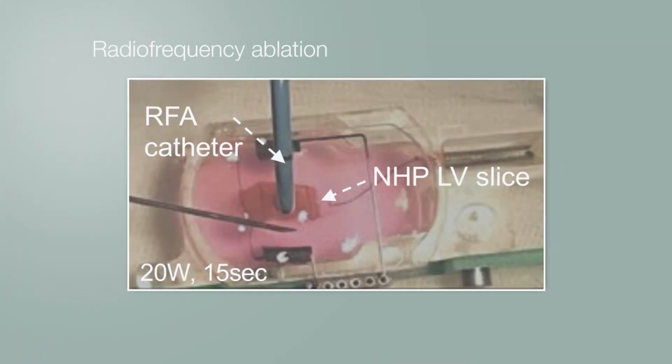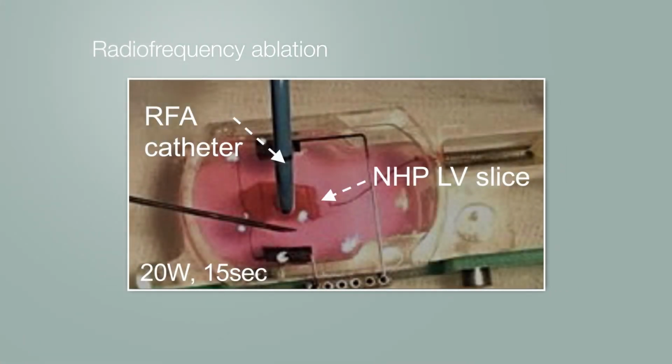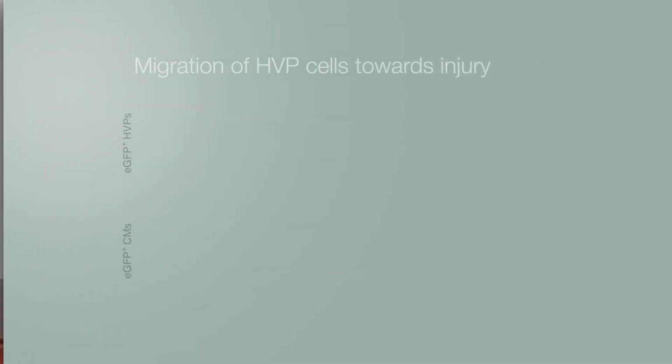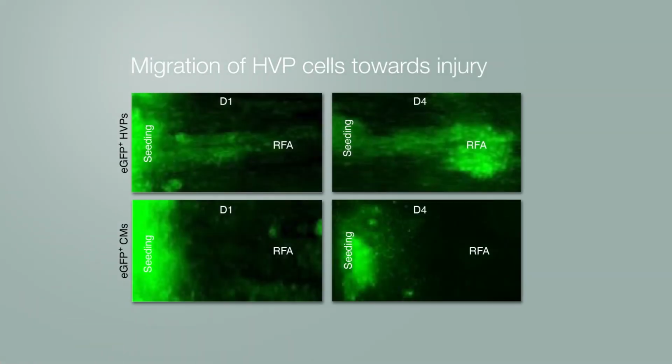We introduced this radiofrequency ablation technology that really made a clear and stable injury in the tissue. And we see the HVPs opposite the tissue. You can also see it in the paper in figure 3, where we were able to follow the green signal of the cells. So we were really able to follow their migration.